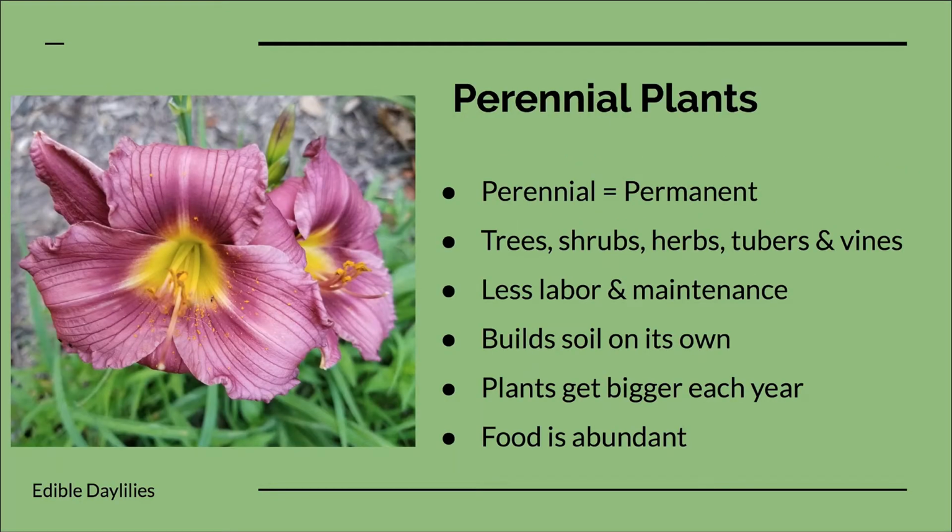All the plants in the site are perennial, and what perennial means is that they're permanent, which is really sustainable and less work. You buy the plant once, you put it in the ground, and if it survives, it just gets bigger and bigger every year and produces more food for you.